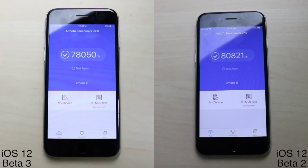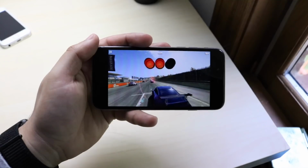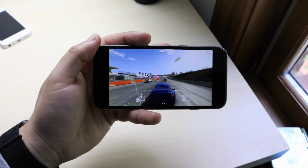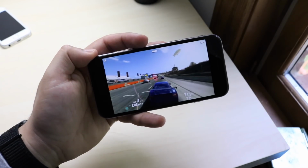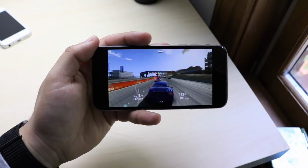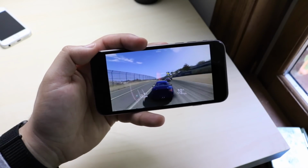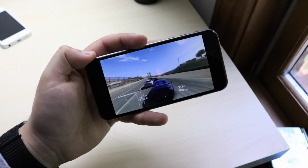There's really not that big of a difference, I'll be honest, but as we continue and get more and more betas, I'm looking forward to iOS 12, and hopefully with the betas they upload we'll be able to get a better and faster experience, and hopefully it doesn't end up like iOS 11, which totally just blew up in its face. So as I always say, do not update to the beta, just wait until the real version comes out in September, and then we'll go from there.